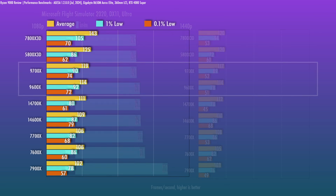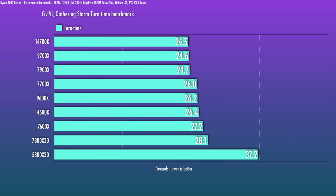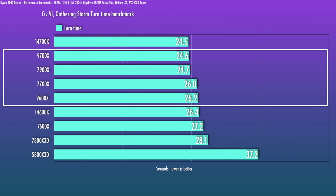Civilization 6 has a different type of gaming benchmark. It's a turn time benchmark for this turn-based strategy game, which does typically scale with the CPU's all-core capabilities. Here, the 9700X catches the 7900X, and the 9600X catches the 7700X, and both are pretty similar to their Core i5 and Core i7 counterparts.